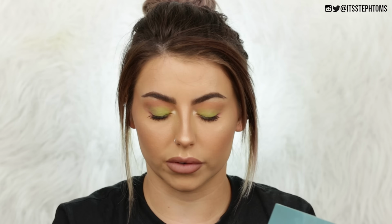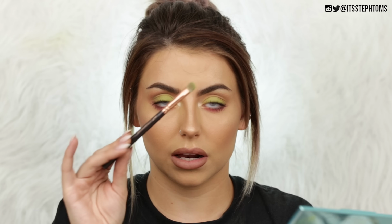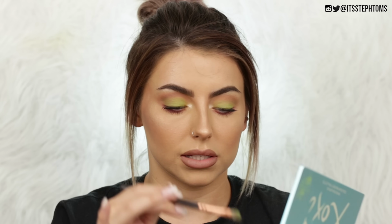I know it's not my eyelid that I'm trying this on, but let's give it a go. I'm just gonna kind of pat that in, and then I will get one of these bright colors. I'm just gonna take the same flat brush and take this green, the same amount that I used on my eyes. Let's see how it works when it's tacky.